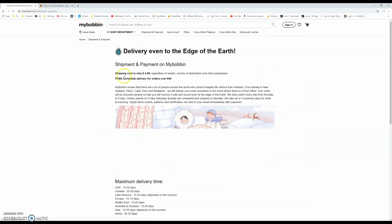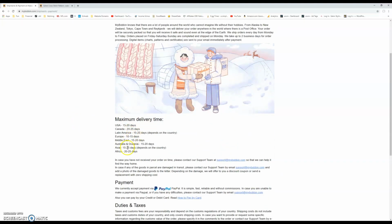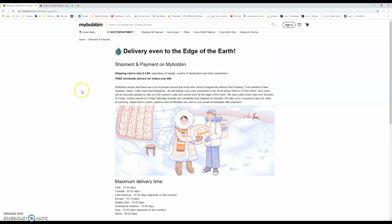Shipment. Worldwide delivery is free if you order more than $50 worth of product, and you would actually have to order quite a few products, I think, in order to get there. It also shows you the delivery time for everything here. But these would make wonderful, very unique gifts if you're looking for something like that.